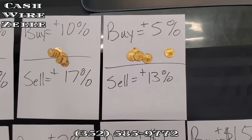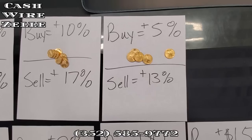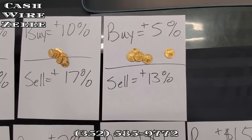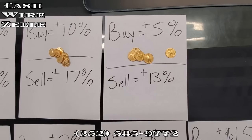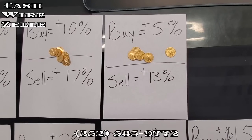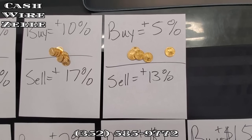I've already been asked today once how to calculate the times face value of junk 90% silver, which I don't mind, but at the same time, if you guys are buying and selling, you definitely need to know those calculations. It's just kind of the way it is.